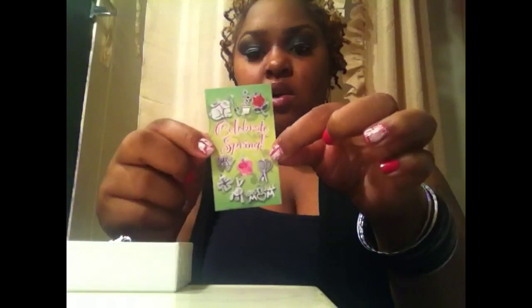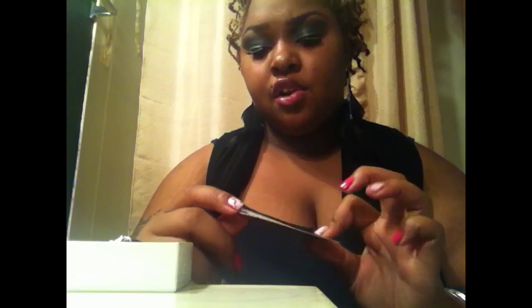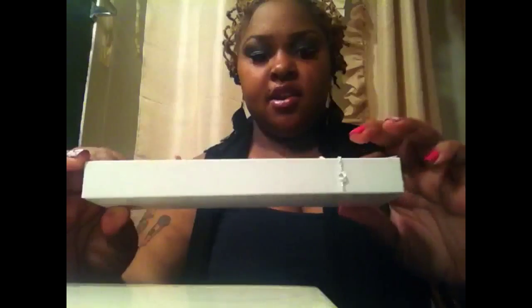And their card is really pretty because it's spring, and they're showcasing all their different charms, like the bunny rabbit, tulips, flower butterflies, tennis racket, four-leaf clover, because this Thursday is St. Patrick's Day for my Irish fashionistas out there. Happy early St. Patrick's Day. And you know, football and tennis, and if you're a planter, it has your little shovel, so I think that is very neat.